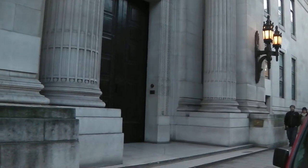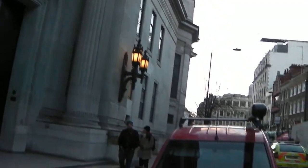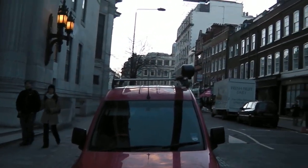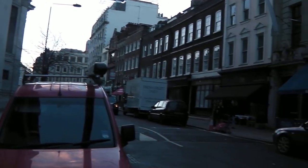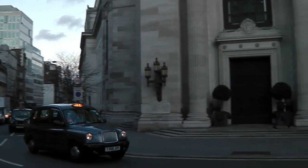Okay, I'm standing outside the Freemasons Hall. This is the entrance to the library and the museum, and all we do is just carry on straight, and we're going to turn left into Drury Lane in a minute. Okay, I've just come along Great Queen Street, and here I am standing by the Freemasons Hall.